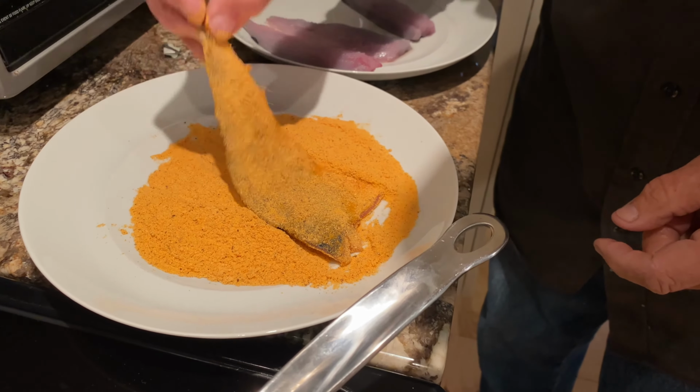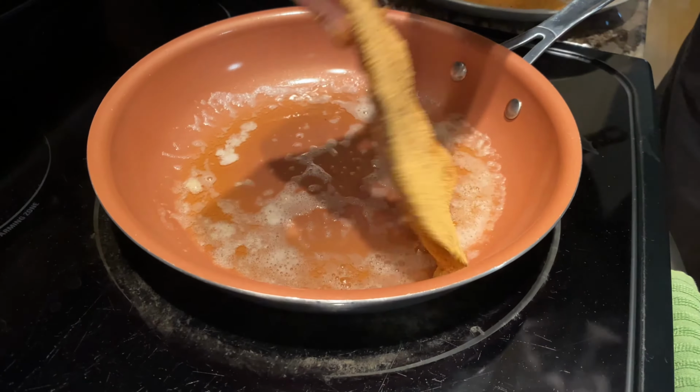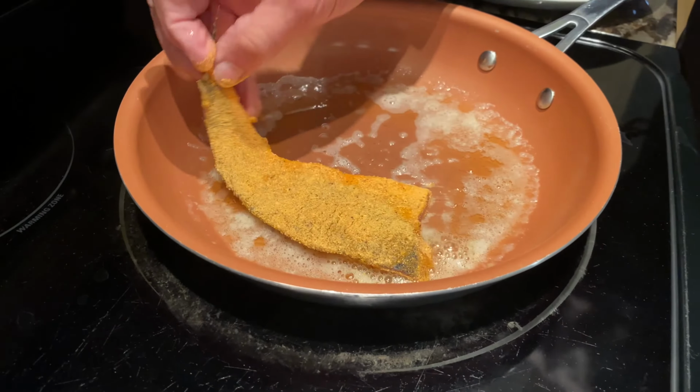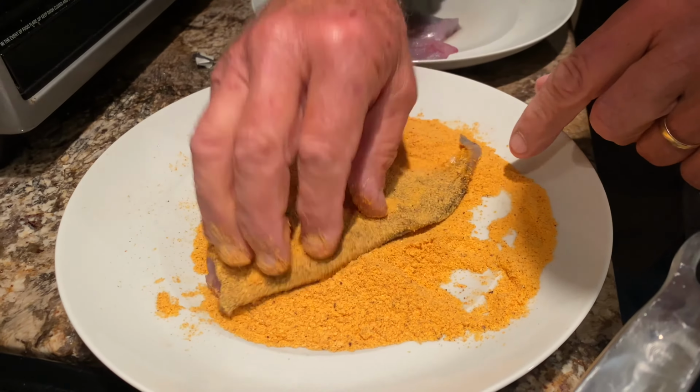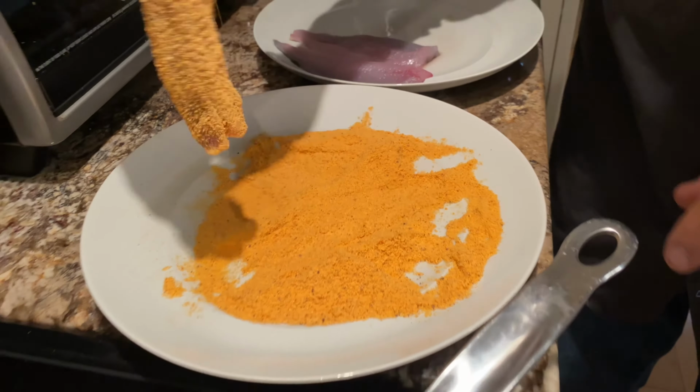And we're gonna lay them down, flesh side down, shake them a little bit. And this is hot butter. Ooh, I love that sound. We're gonna turn it up just a little bit because it's on low. And I'm gonna take the next one, skin first. You know, they're not monster fish, but I'll tell you, to get fish like this off the rocks is amazing.